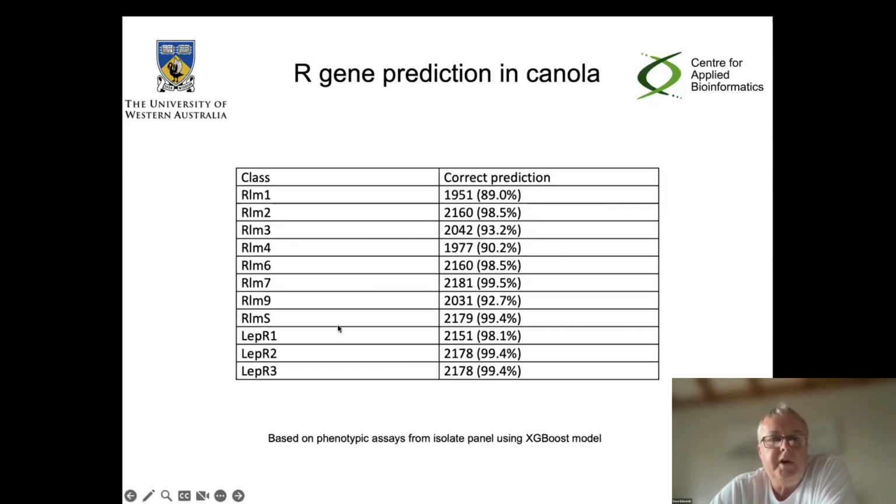We did some R gene prediction in canola, and this was using phenotype assay, cotyledon score. The presence of some of these resistance genes is very difficult to predict because they're often masking other resistance genes. The presence of one can mask another one, but we've still got very high predictions for these. And this is allowing the automation of this type of classification of R gene content in canola. And this is built using an XGBoost model. It's one of the standard models that we know seems to work very well for this type of data.